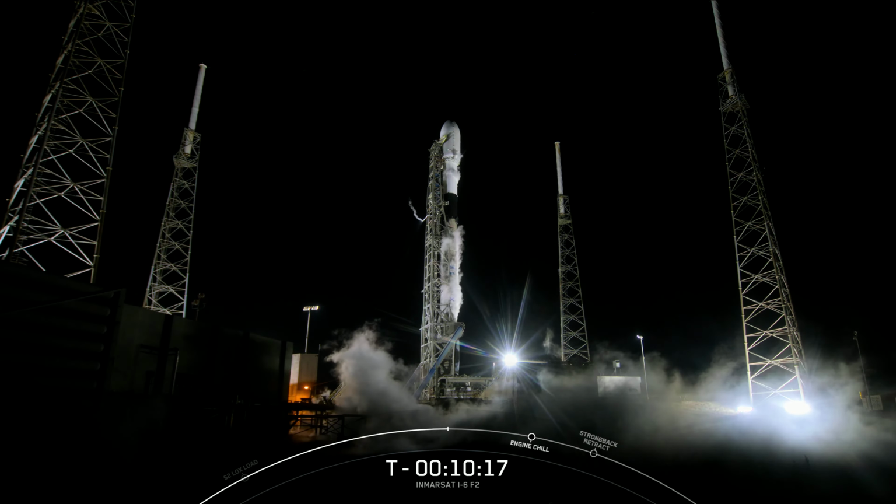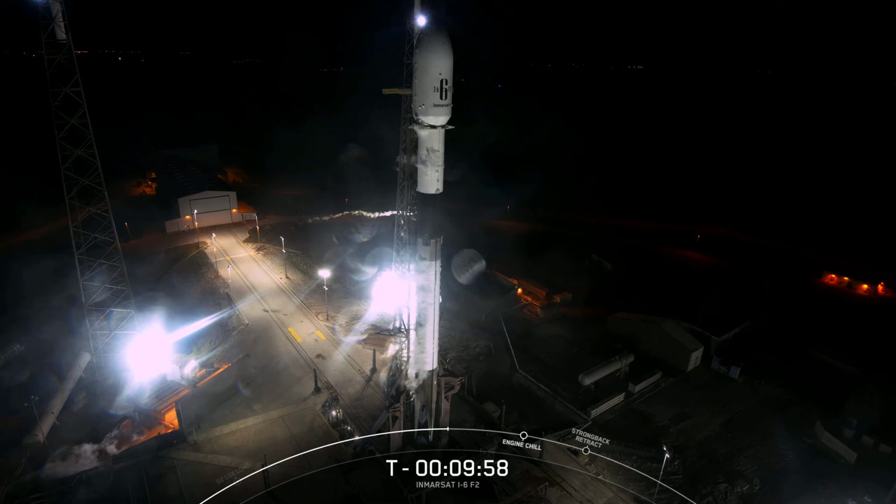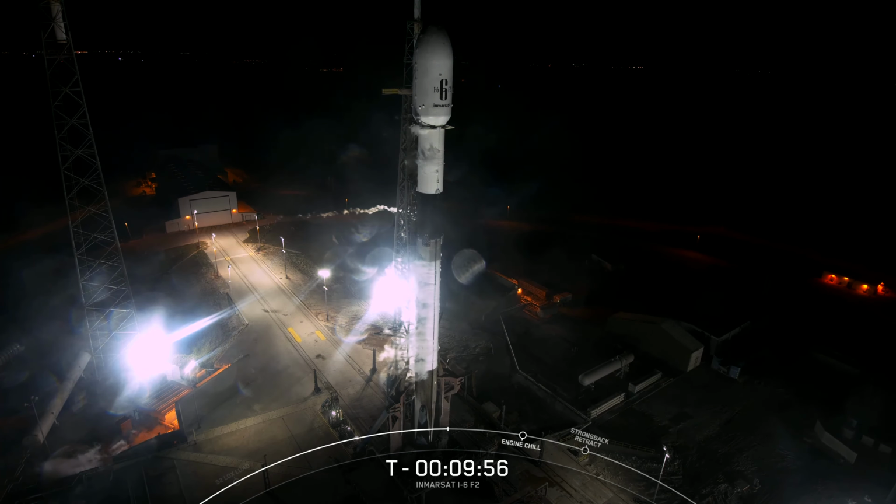Falcon 9 has been loading propellants since T-minus 35 minutes. Falcon 9 uses a refined form of kerosene called RP-1 for its fuel and super-chilled liquid oxygen, or what we call LOX, as its oxidizer. Currently, RP-1 is nearly fully loaded on the first stage, and the second stage is fully fueled. Liquid oxygen loading is currently underway on both stages. Now, we have also begun helium loading.